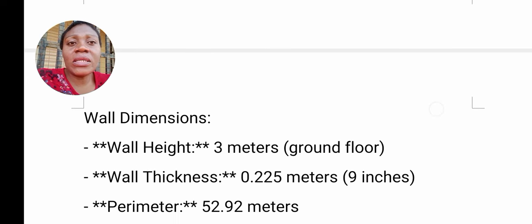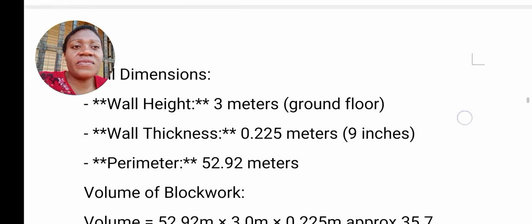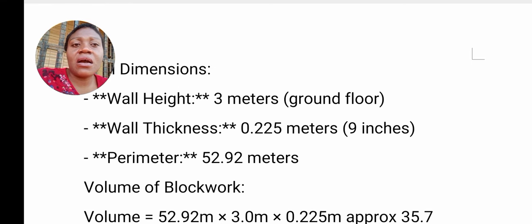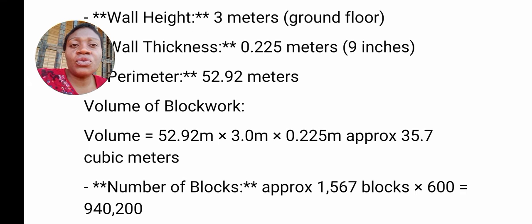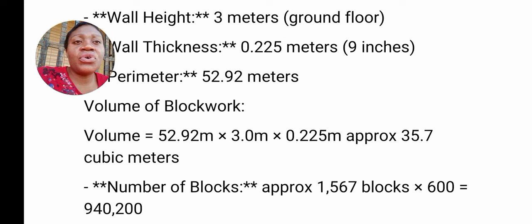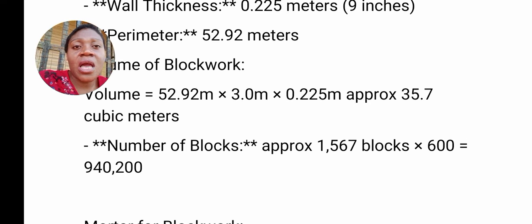The walls, wall dimension, wall height is 3 meter, that is for the ground floor. Wall thickness 9 inches, 0.225 meter. Perimeter is 52.92 meters. So the volume of block work equals 52.92 meter, which is the perimeter, multiplied by 3.0 meter, which is the wall height, multiplied by 0.225 meter, which is the wall thickness, and that will give you approximately 35.7 cubic meter.